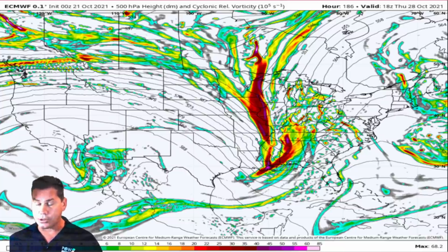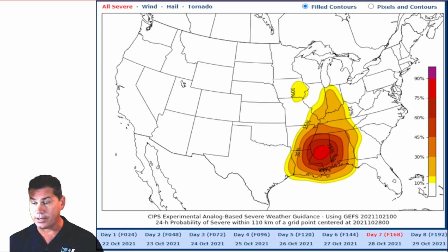Deep tropical moisture. That powerful jet stream comes across from the west. That other jet stream at the higher levels moves across from the south, and we've got that split in the atmosphere, and that's going to create probably a severe weather outbreak for portions of the southeast, going to the Dixie Alley. This is next Thursday, right? So this is a long time away, so you've got plenty of time to prepare.